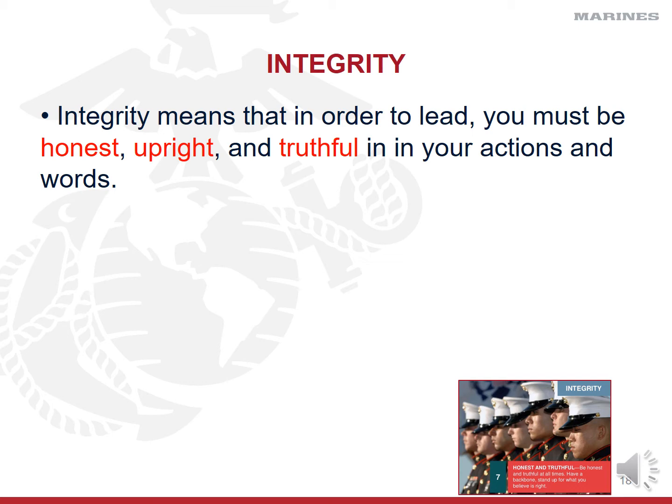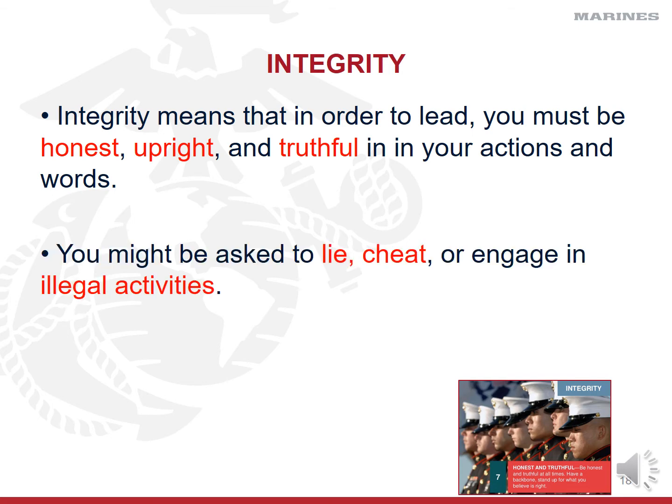Now, I'm not naive, and I understand that although you're a part of the best JROTC program on planet Earth, and you want to believe that we are all men and women of exceptional character, the reality is you're in high school, and you're going to be asked to lie. You're going to be asked to cheat. You're going to be asked to engage in illegal activities. I wish I could say that all of our cadets had met this integrity leadership trait with vigor. But the reality is, even our cadets falter from time to time.